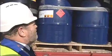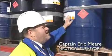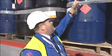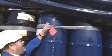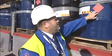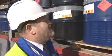Here it is. What we're looking for is the printer's ink, which is here, but there's another pallet with some dangerous goods which appear to be a two-pack epoxy of some description, which we've just found up here. But it appears to be packed okay. It's on a pallet. It's got the correct signs on the outside of it and the details of it. So all we need to do is make sure that he gets the marine pollutant sign put on the DG note, which it isn't at the moment.